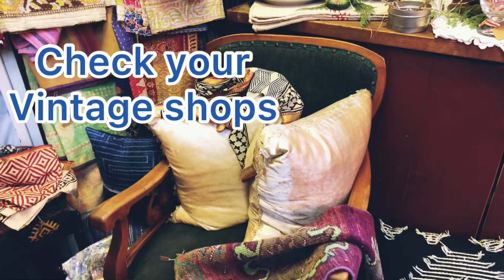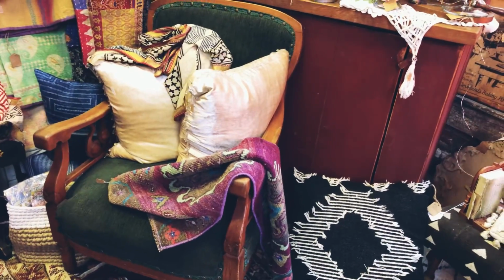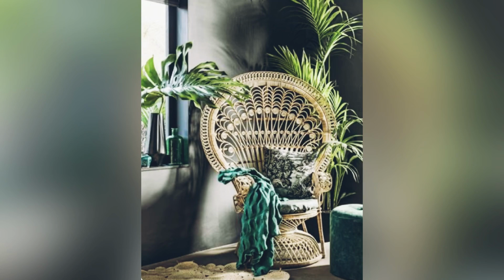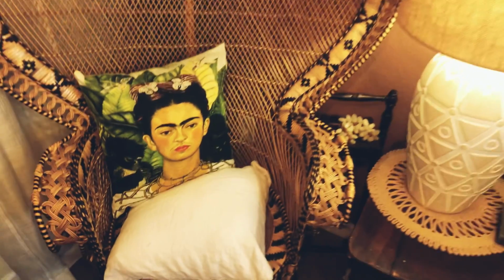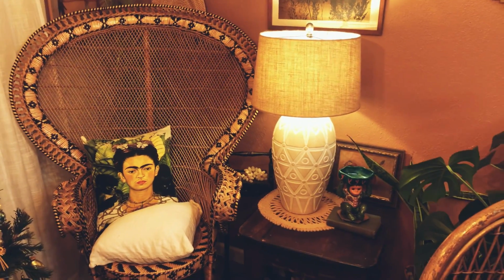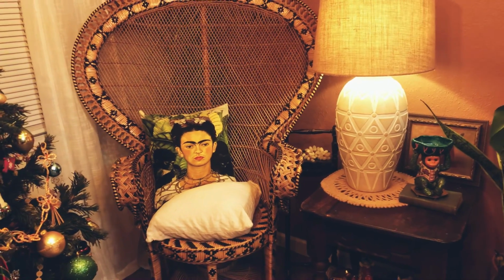Another great place to look for vintage furniture is the antique shops. So be sure to check those out, as well as Facebook Marketplace. So when I was yard sailing over the summer, I found a beautiful peacock chair, and that is another piece that is so beautiful to add to your boho look. And just look at the one that I got for absolutely free. A guy was cleaning out his dad's home and had it sitting in the carport, and so I was sure to snatch it up because he was deciding to give it away for free. I'm so lucky.